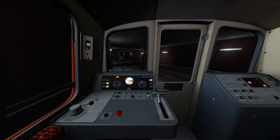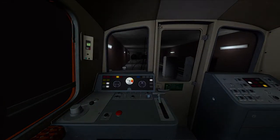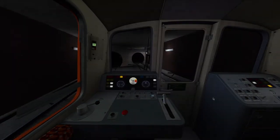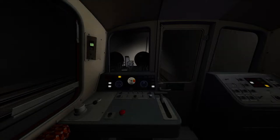I seem to be liking the Glasgow subway at the minute. It's very, very good. Like, listen to the air sound as we speed up and head towards Govan. So we're just crossing the track now onto the inner line. Just have to check that. So we're going to speed up now. There we go. Speed limit change. We won't be going fast for that long.